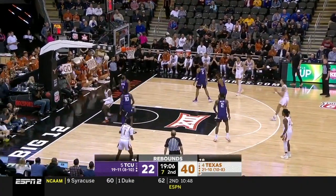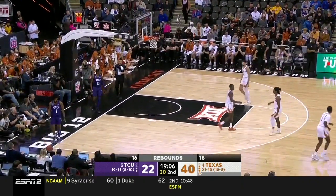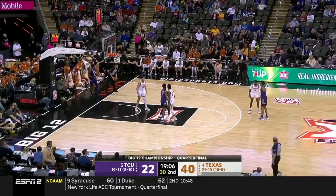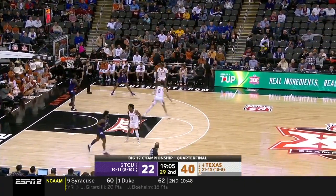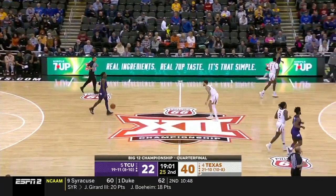Here's Bishop. Tried to thread the needle back door to Ramey. It goes out of bounds. TCU ball. Well, if you're a coach and you're down 18, what do you tell your team in the locker room? It starts with stops. Yeah. You know, any sort of comeback starts with your defense. And then, you know, quality shots. I mean, that's where they had some in that first half, which we talked about their inability to finish around the rim.